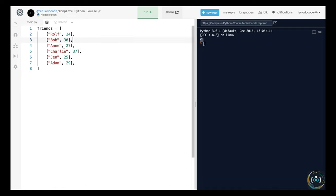Do pay close attention when you are writing lists that you have the commas in the right place. Here we've got a comma inside this inner list, which means it's got 2 elements. And then we've got a comma afterwards, which separates this element from other elements in the outer list. Just something to pay close attention to.